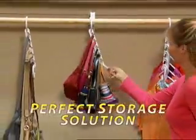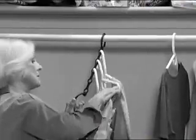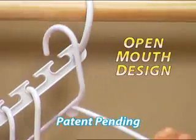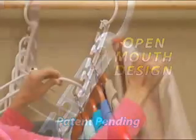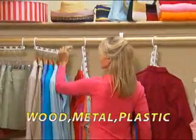Purses are a pain to store, but Wonder Hanger neatly organizes all your purses. These old-fashioned rings get stuck, but Wonder Hanger's patent-pending open-mouth design lets you easily add or remove your clothes. It fits wood, metal, or plastic hangers.